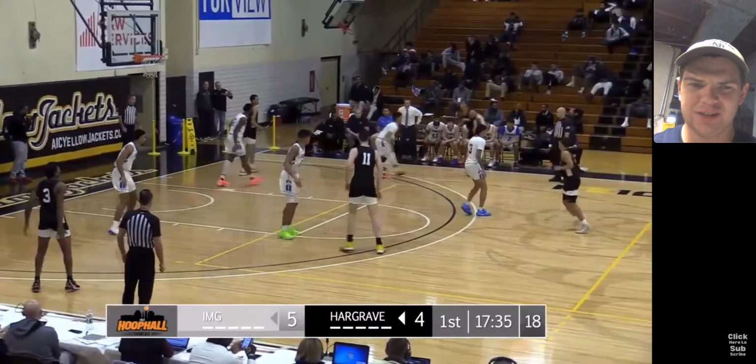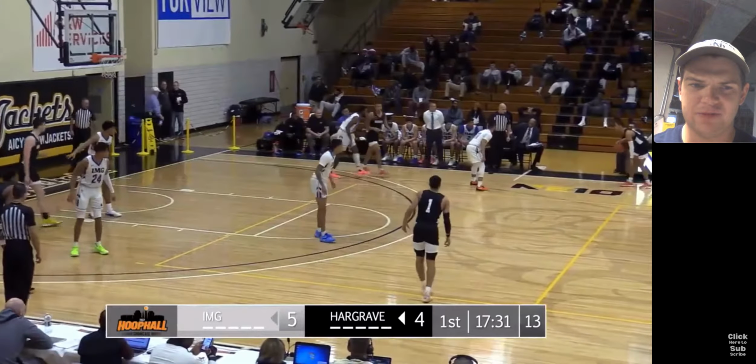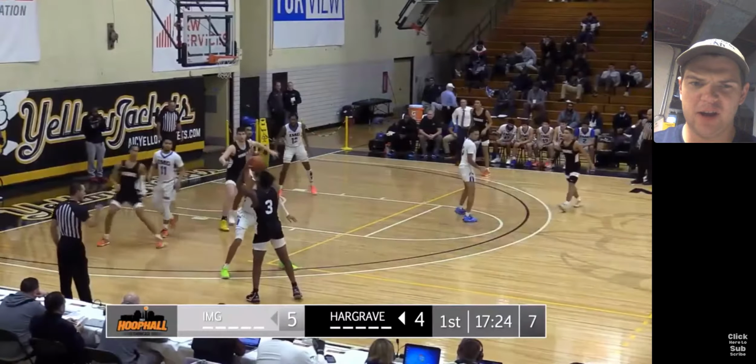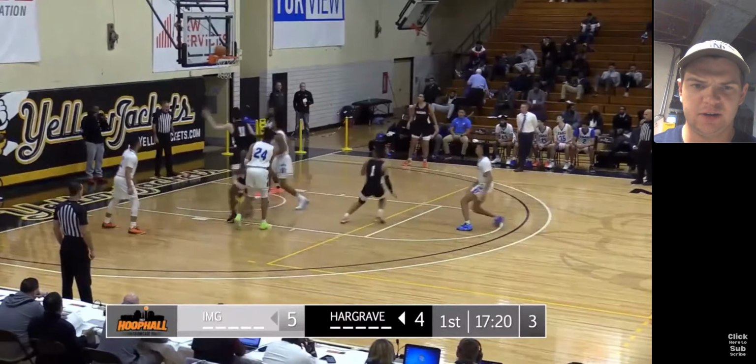So I don't think it's a totally lost cause, but I would like to see a little bit more improvement before I'm willing to draft him in the mid-second round. And you can see right here, he's guarding a bigger guy. IMG team's pretty small. Let's see how he does here.